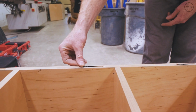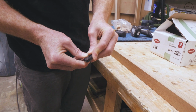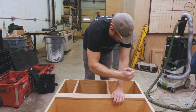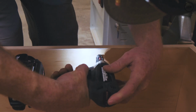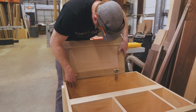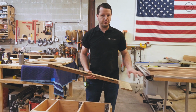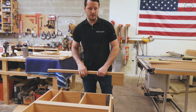These are the lamellos. There's a male and a female end. One goes in the case, one goes in the filler, and they snap together just like that. Before anything leaves the shop, we dry fit everything 100% to make sure that there are no mistakes or fitment issues. So we're just gonna go ahead and get that process started.